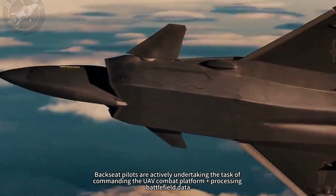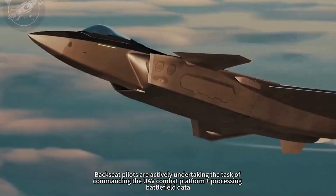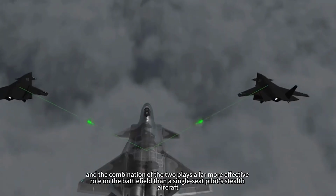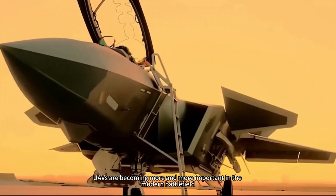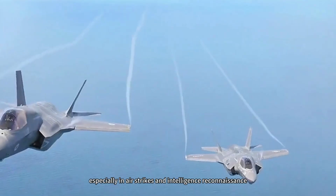Backseat pilots are actively undertaking the task of commanding the UAV combat platform plus processing battlefield data, and the combination of the two plays a far more effective role on the battlefield than a single-seat pilot stealth aircraft. Now with the development of UAV technology, UAVs are becoming more and more important in the modern battlefield, especially in air strikes and intelligence reconnaissance.